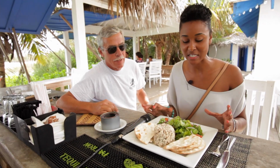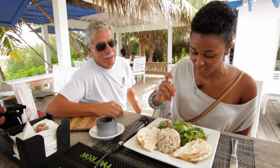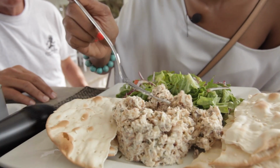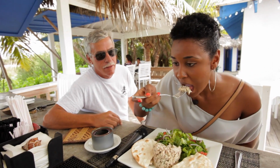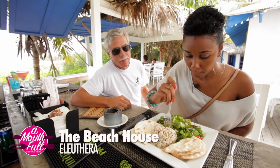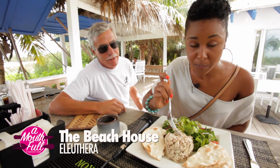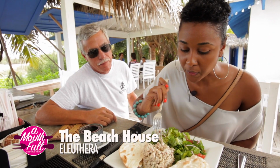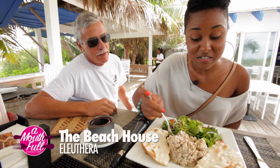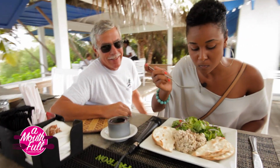Look at this presentation. It looks so beautiful and healthy. Let's try this. Even though the salad, let's try it without the cracker. Amazing. Lots of lime, and you can taste the smokiness, but it's not overpowering. All the herbs and the salt, and whatever that secret spice is, Galen, keep it. Okay. Glad you like it.